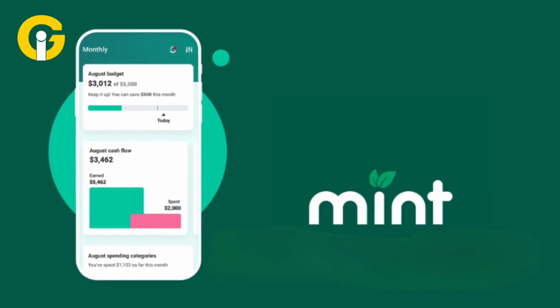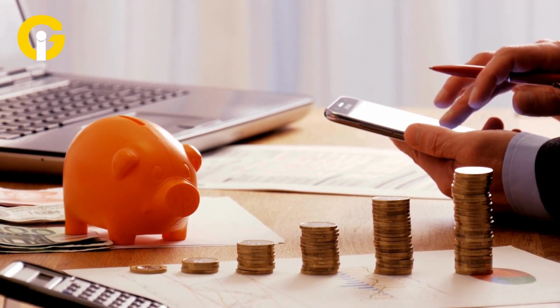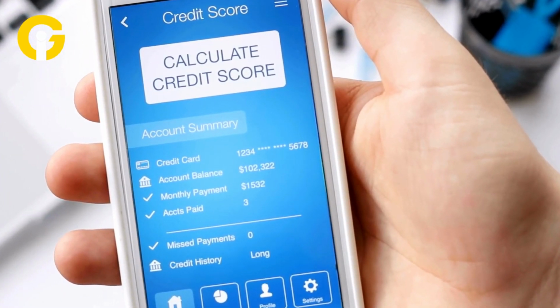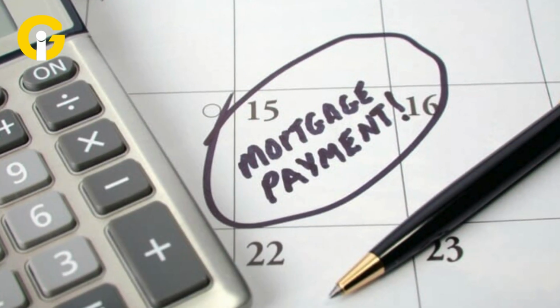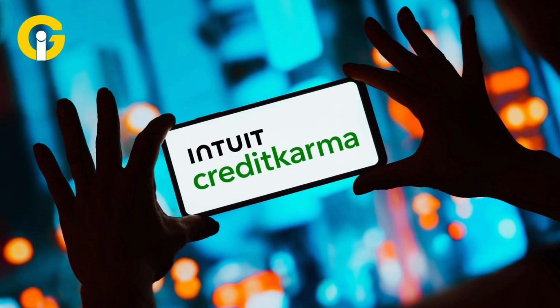As reported by Bloomberg, I relied on Mint for consolidating all my accounts into one platform, eliminating the need to log into multiple banking apps. Additionally, Mint facilitated credit score monitoring, monthly budget adherence, and goal setting such as establishing an emergency fund or accelerating mortgage payments. Upon receiving this news, finding an alternative to Mint beyond Credit Karma became imperative.